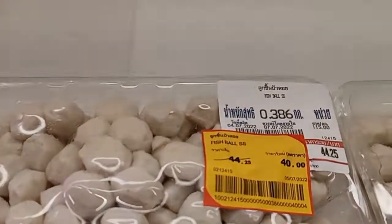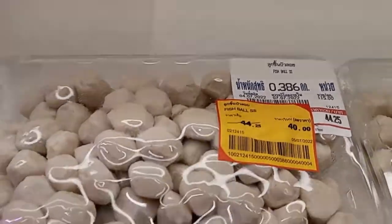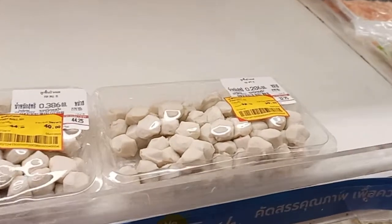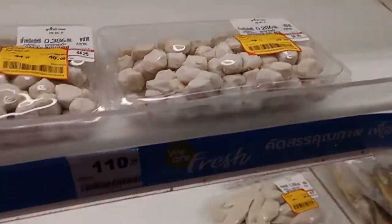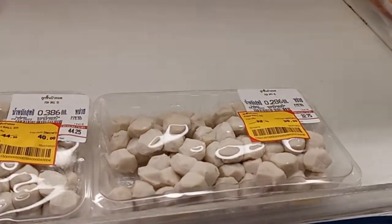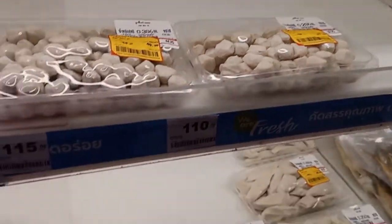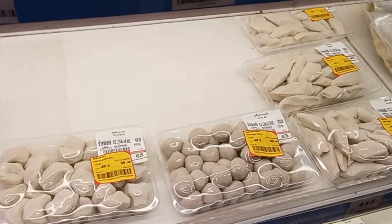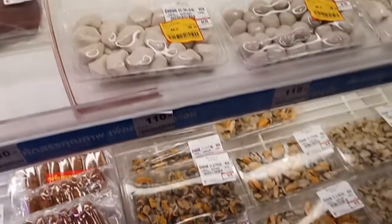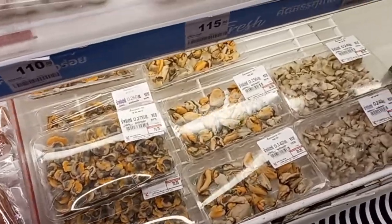Seafood and, yeah, fish balls. They've got some fish balls there, 40 baht for 400 grams. Also very nice price. We've actually never tasted them. Yeah, I've tried them once. Really? When? When we got lunch at school one day. But we get free lunch from school every day. So Marshall tries it out now and then.